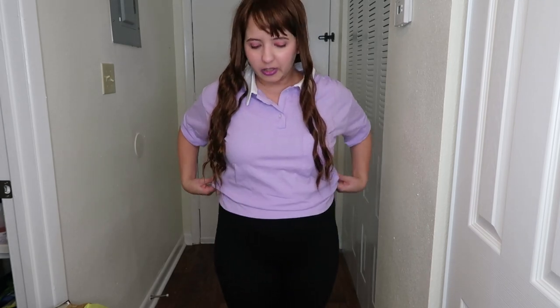This one also looks a lot tighter than what I thought it was gonna look on me, but it's a lot more bearable than the white one with the hearts. A lot better, like I have a lot more space over here. I wish it had looked as baggy as the girl that was modeling this in the pictures. I guess I can tuck it inside the skirt and make it look a little bit baggy.